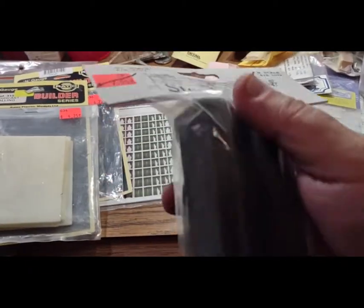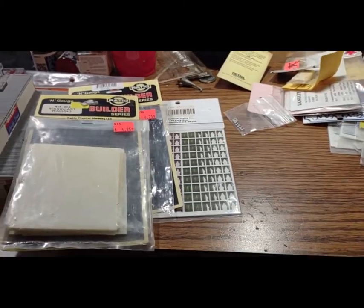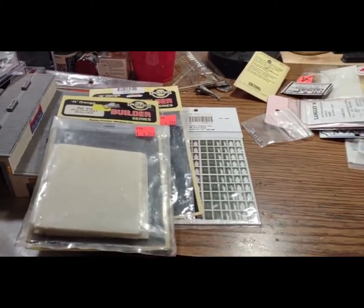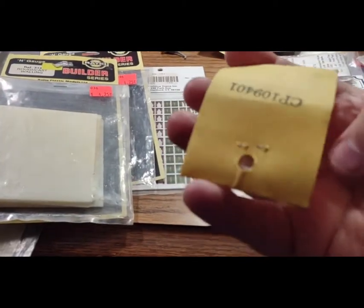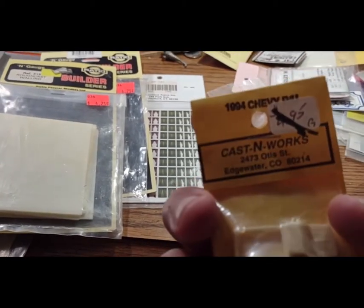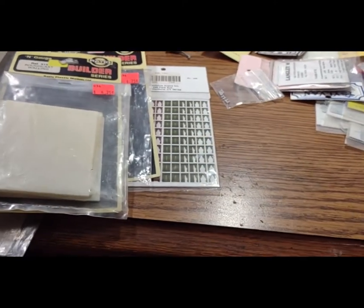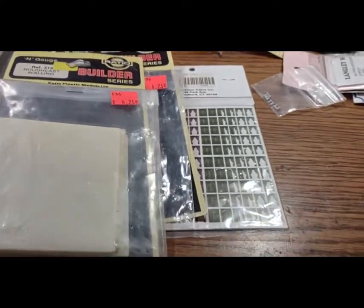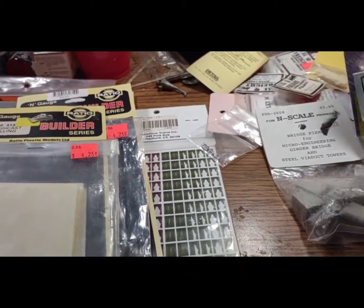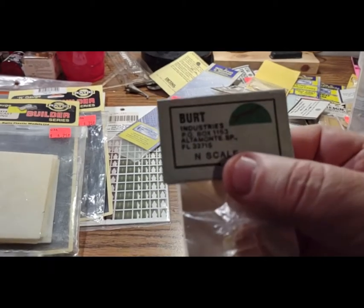Something here to hold something while I'm working on it. I'm looking for something like that. See if I can get to it. Yep. Some kind of little truck. This little Chevy truck. Some of those I may keep, I may give them away or something. But that truck's a little bit newer than my time frame, but it might work.